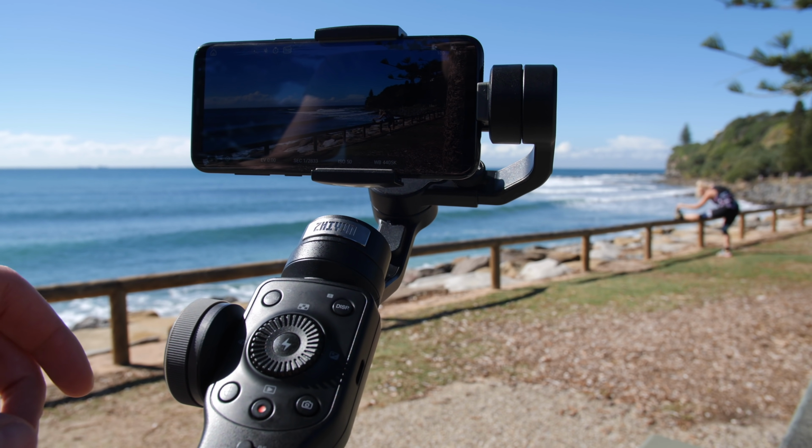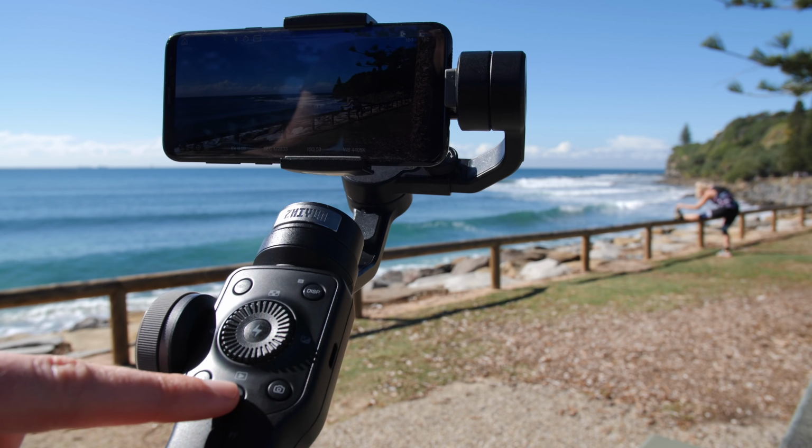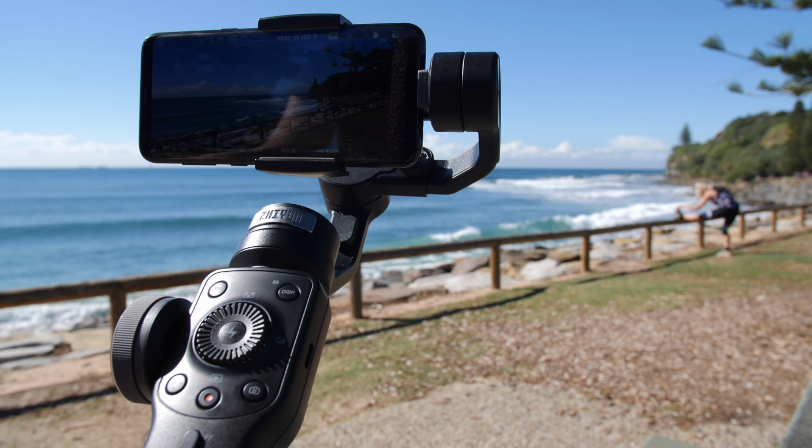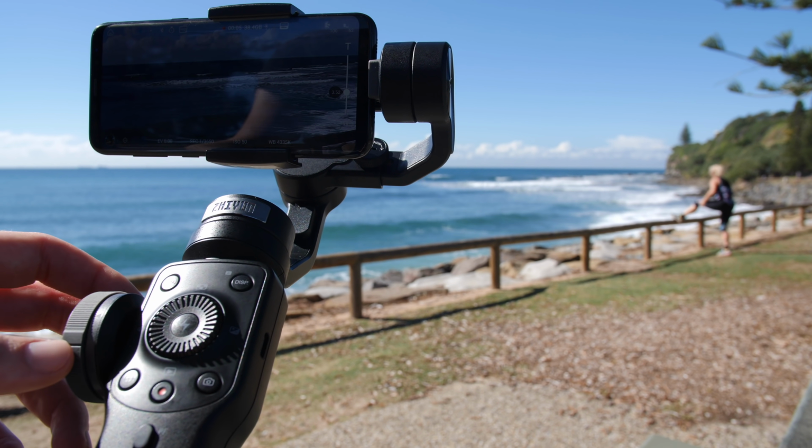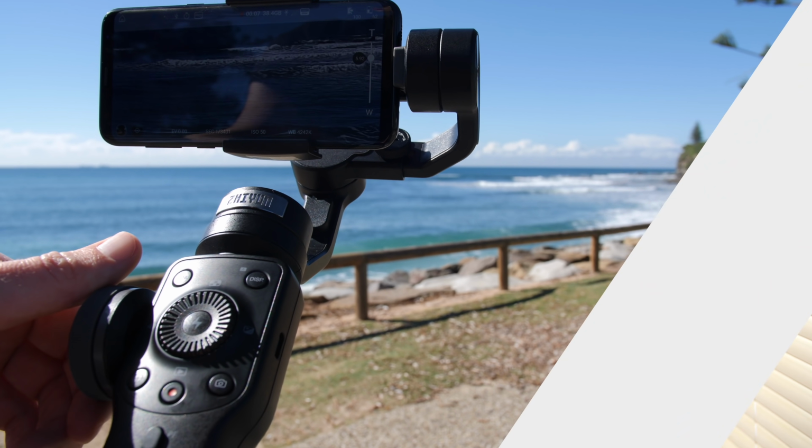I really like how easy it is to use, but also that it's got full manual controls as well, so you can easily and quickly dial in the settings to get the shot that you want really, really quickly. Now, while I'm a big fan of these stabilizers, what I'm actually finding is recently I just haven't been using them anywhere near as much.